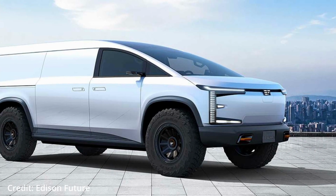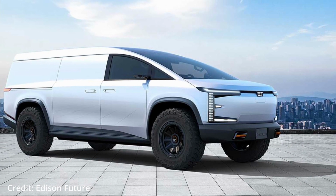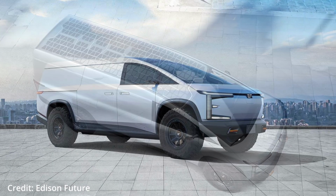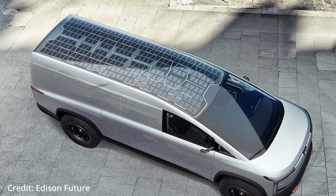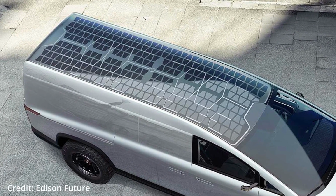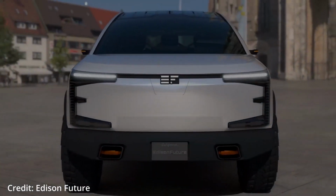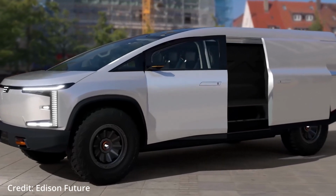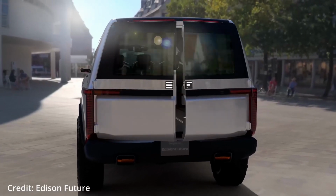And moving on to the EF1-V electric delivery van, Edison Future describes it as a modern multi-purpose van for work, travel, family, or personal use in varying road and environmental conditions from city streets to off-road. It can be had with different cargo space options ranging from 260 to 400 cubic feet that can be accessed via sliding doors on the sides and barn doors at the rear.